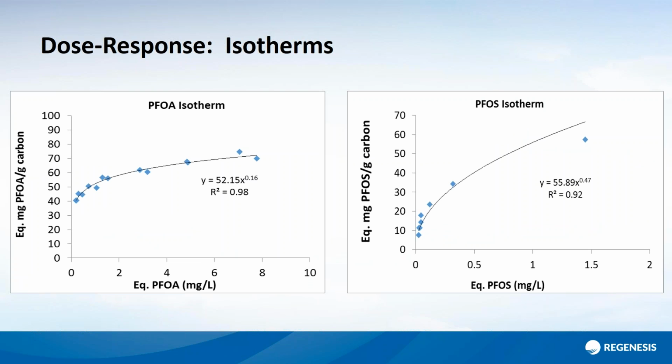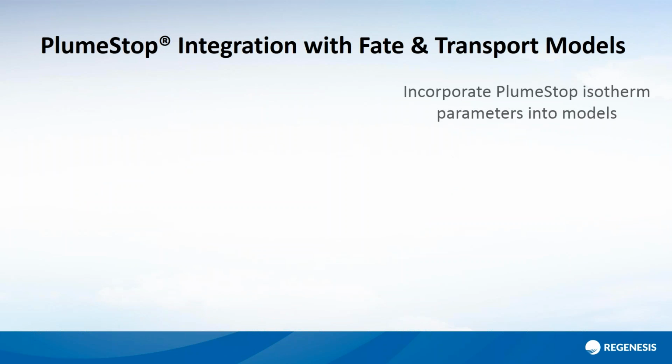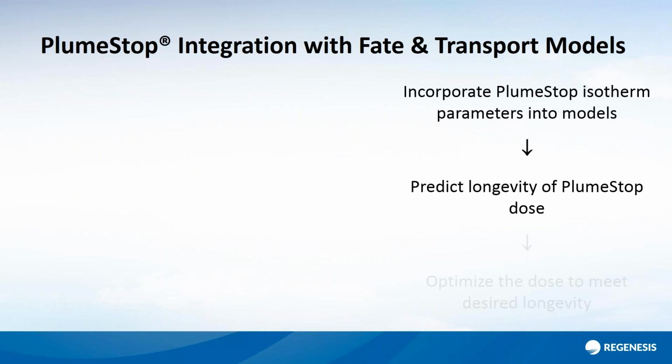And, unless you're really used to looking at isotherms, these are a little bit hard to understand as to what this means. Are these good? Are these bad? And so it brings up the question of, is there another way we can interpret these isotherms? And so a direction we've been working and continue to work on is the idea of integrating PlumeStop within fate and transport models. And the idea here would be to use those isotherm parameters that we measure in the lab and incorporate them into models in order to allow us to predict the longevity of PlumeStop and also to optimize the dose to meet desired longevity of what your site might be requiring.